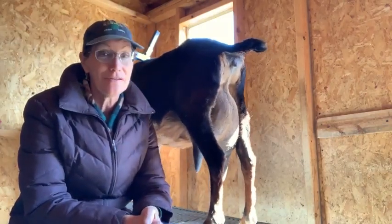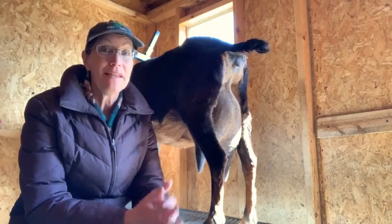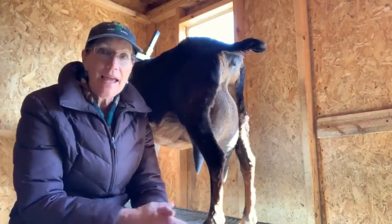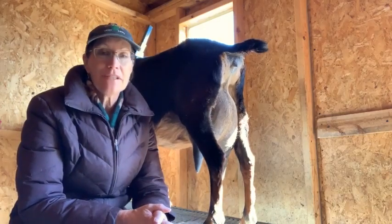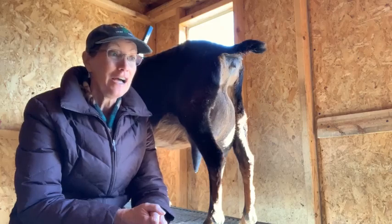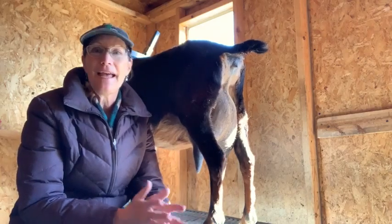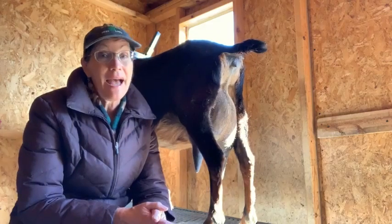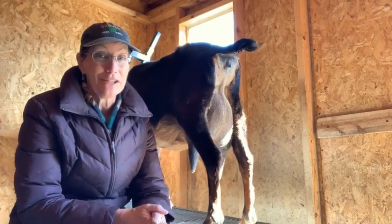It takes a lot of groceries to keep a doe in this much milk. She's already a little bit thinner than I would like. I'm feeding her absolutely constantly throughout the day. She's eating high quality alfalfa. She's getting grain several times a day. I'm putting sunflower seeds in there. And part of that is because I'm asking her to do double duty this year.